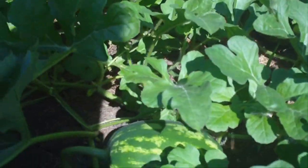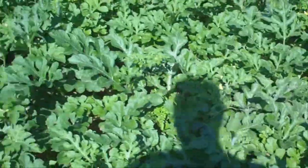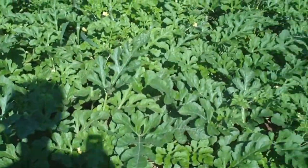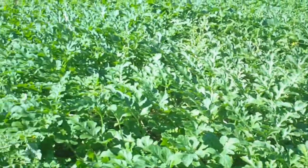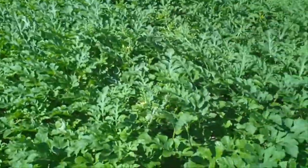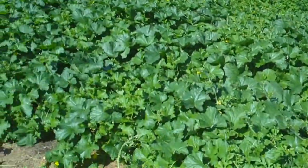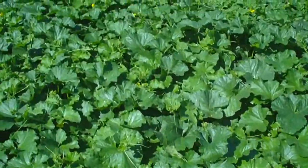There's a baby watermelon. And it looks like it's gonna continue to be hot. There's a nice sized watermelon. It's about the size of a basketball right there. That's maybe a volleyball. But it's supposed to stay hot, which is good. Finally have a good melon year. Haven't really been able to grow them for the past 3 years.